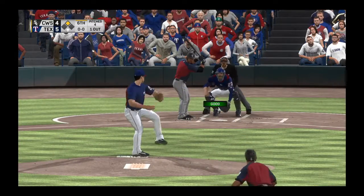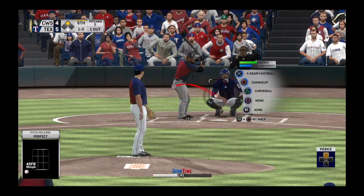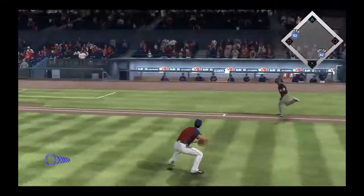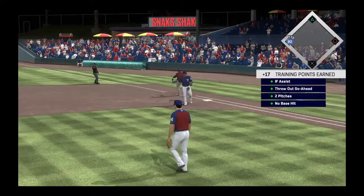Digging in once again, Omar Narvaez. He's 0 for 2 with a strikeout in this one. A fastball here as he'll take a look at ball 1, 1-0. Now a swing and a softly hit ground ball in time to first, and there are 2 away.